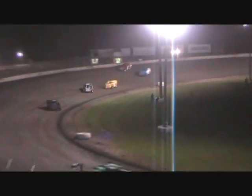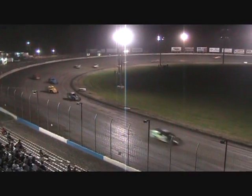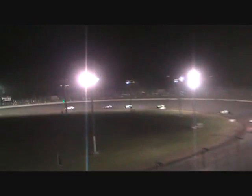Oh, Aaron Moran slides up in turn 3, hits the wall. Moran will lose several positions. Mark Dotson gets around him in the 85.